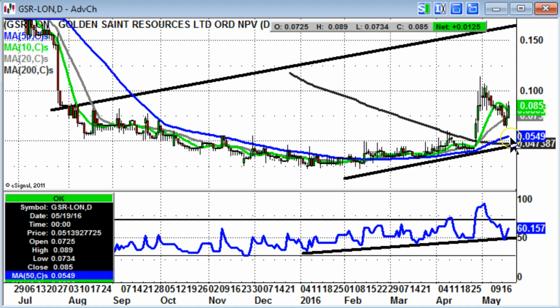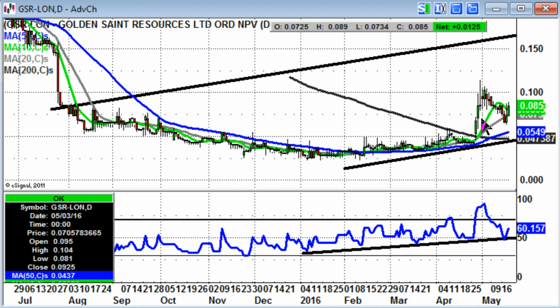And as I said, looking quite sparkling. At this stage, only back below that 0.06 level would even begin to question how bullish this situation actually is. So a surprise plus on the Golden Saint charting position.